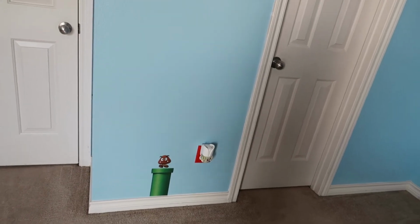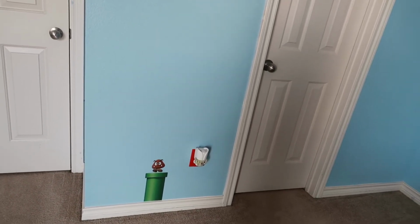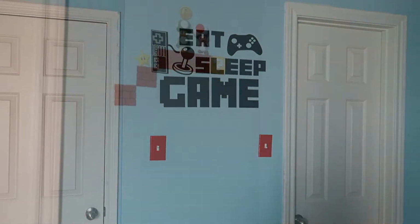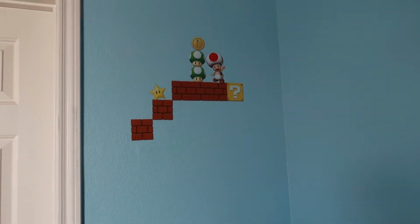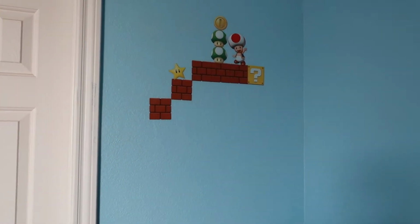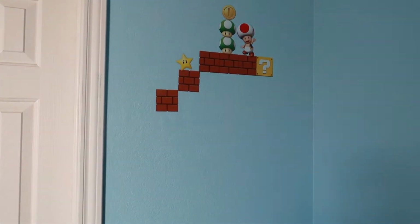You have a little, I don't know what that thing is called, a Goomba. I think it's a Goomba, whatever it is, it's coming out of the pipes. Here we have, I think his name is Toad. We have Toad over here with the mushrooms that level you up on Mario, and the star that makes you invincible.